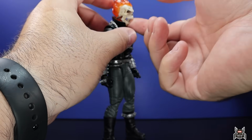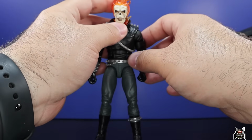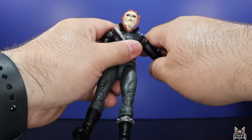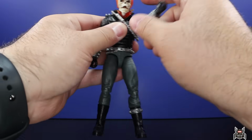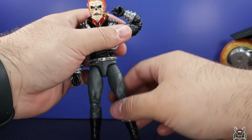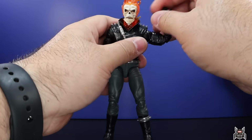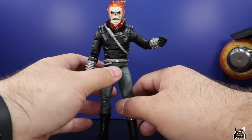So I got it down. Why can't I get it up? There you go. You can have a closed mouth. You can open it, close, open, close. The shoulder, you can get the arm to go straight on out and upwards a little bit there. Full rotation in there. You got an upper bicep swivel, double jointed pinless elbow, gives you that much bend there at the elbow. Wrist swivel, and they do hinge, standard horizontal hinge on all of the hands.